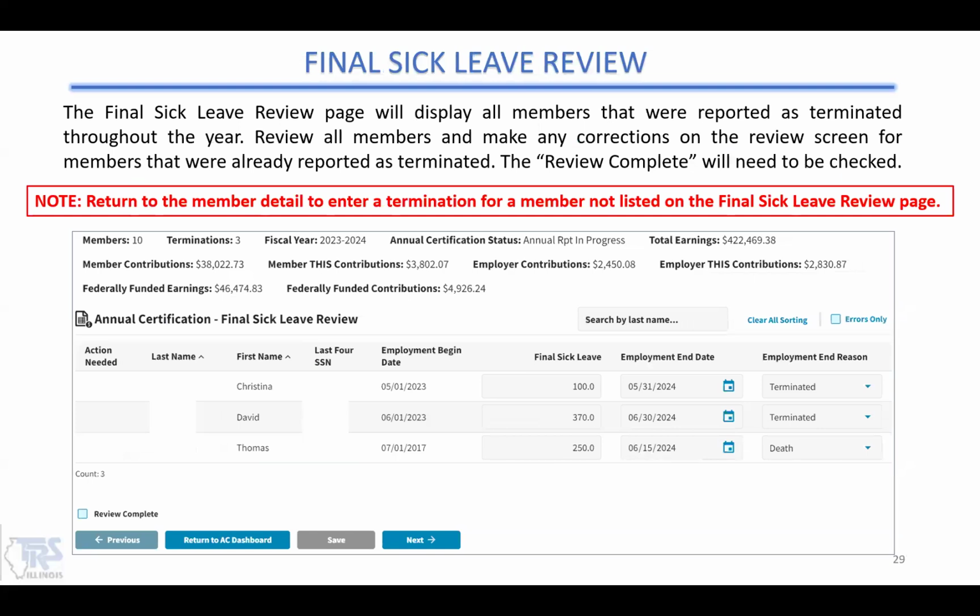The final sick leave review page. This is where you're going to see all those members that you entered that termination for throughout the year or that you corrected on their individual detail. You will need to mark this page again, review complete down at the bottom. So just make a note too that you do have to go back to the member detail in order to add them to this screen. So you can make corrections and edit the people that are already on this screen, but if you need to add somebody, the screen does not allow you to. So you do have to go back and update that on their member detail.